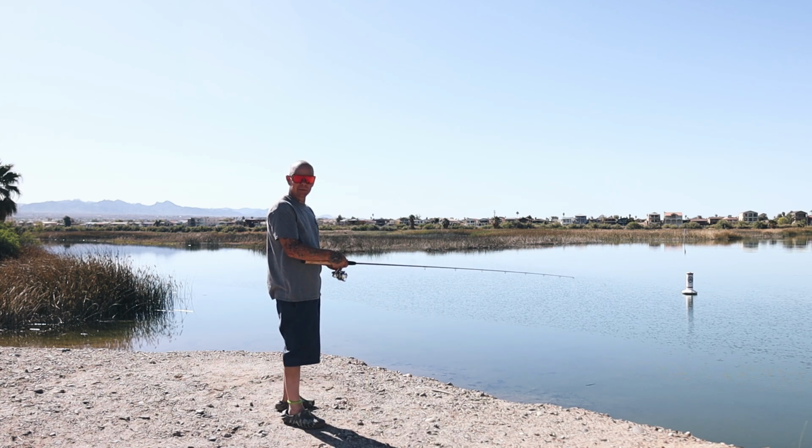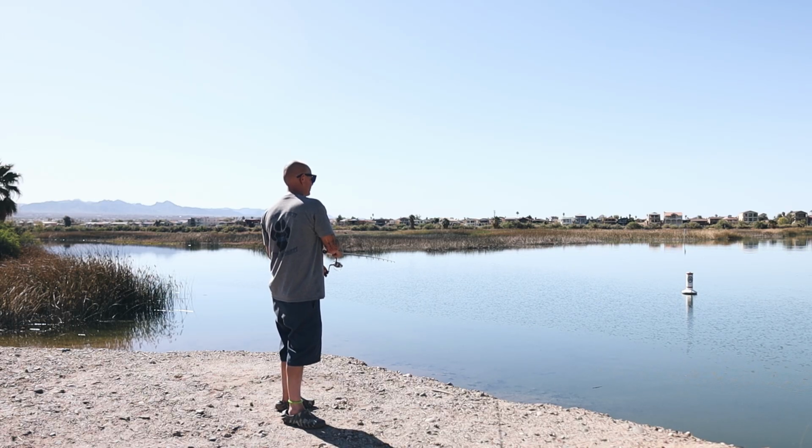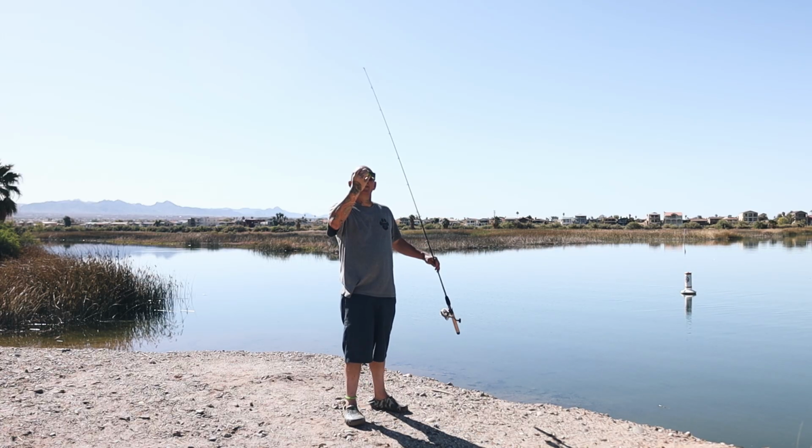So far, never done this, my favorite type of fishing. Now, I don't actually know what the depth is on this one. Let's see if it says something. It doesn't say.